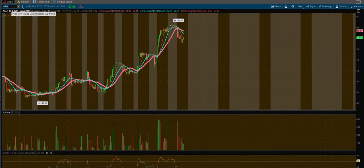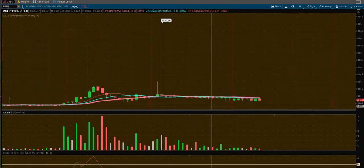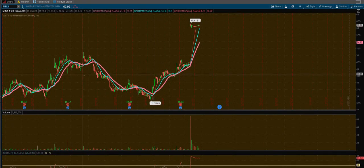Also had another student message me. He's trading little micro penny stocks, which I don't usually recommend because they're so sketchy. But he was able to pull in $150 on $1,000 on this little trade. Even though it doesn't look like much, this is a 40% move from this low to this candle right here. So he was trading that, and then I heard another guy trade MBLY, and he's up $7 because he's been hanging on because the pattern was there.